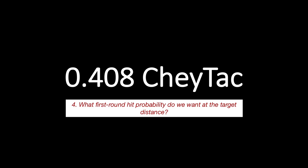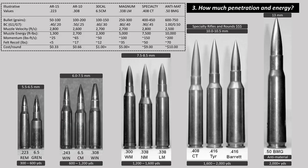Next up, we are gonna look at the 408 CheyTac and try to determine again what first round hit probability we want at the target distance. We have the 408 CheyTac, which has 400 to 450 grain bullets. Another step up in ballistic coefficient at 0.9. Another step up in muzzle energy around 7500. However, momentum at 150 is also very good, but the recoil also starts to creep up, and definitely the cost is now another factor of 2, so around $9-$10, and they are also very hard to find.